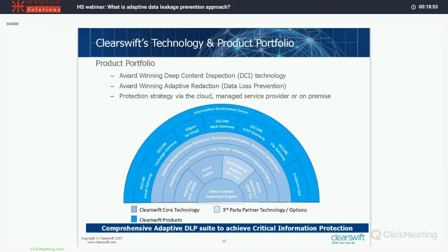So to tell you a bit more about our products, I'm not going to go into lots of details in this session because there's a lot of our products. So please contact us if you've got any questions or if you would like to know more. But basically, this diagram is to give you an idea of what is available inside our products.